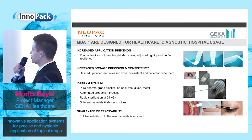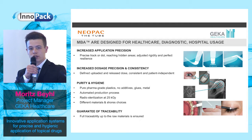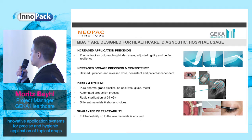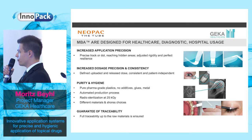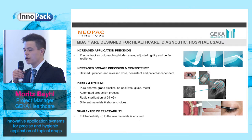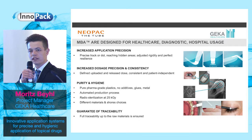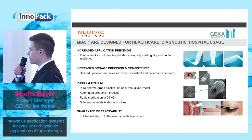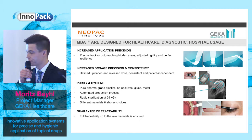MBA are designed for healthcare, diagnostics and hospital usage. So the main advantages is the track precision, as we've seen, the dot precision, and you can reach targeted areas in a very precise and hygienic way. We have a lot of purity and hygiene. We're using pharma-grade plastics, of course, only plastics, no glue, no additives, no metal. We don't have any additional steps to assemble any fibers or something. So here we don't face the risk to lose fibers. We can have therefore a lot of hygiene. It's an automated production process. And the whole device, this micro-bristle, can be radiation sterilized at 25 kilograys.